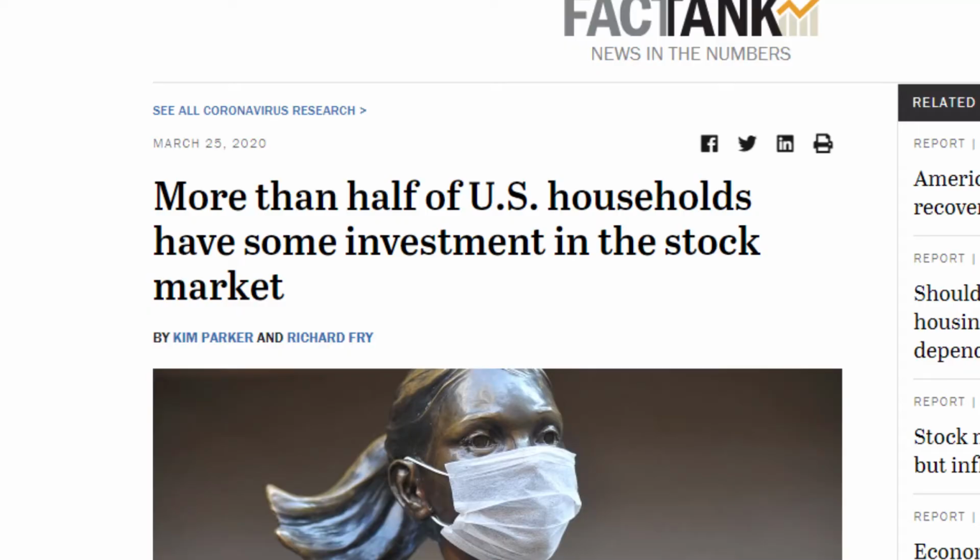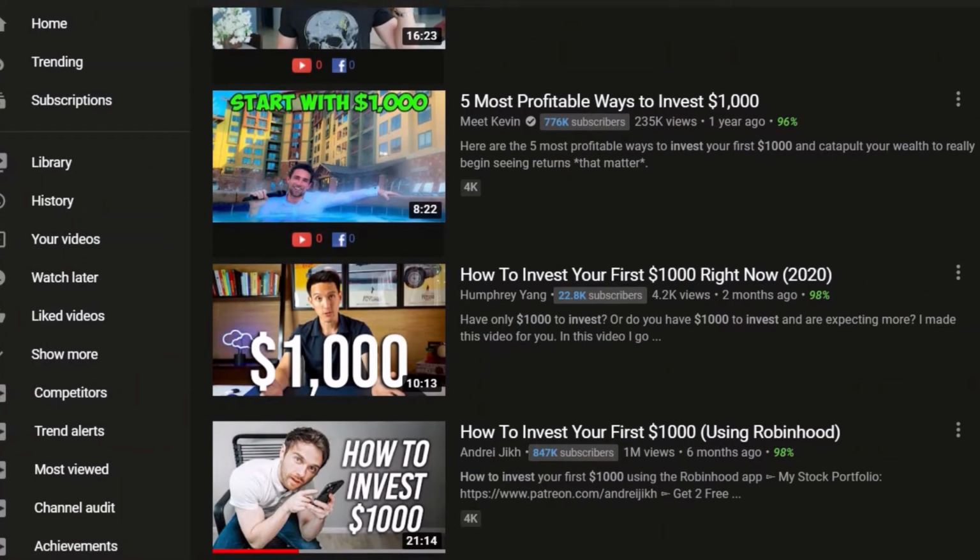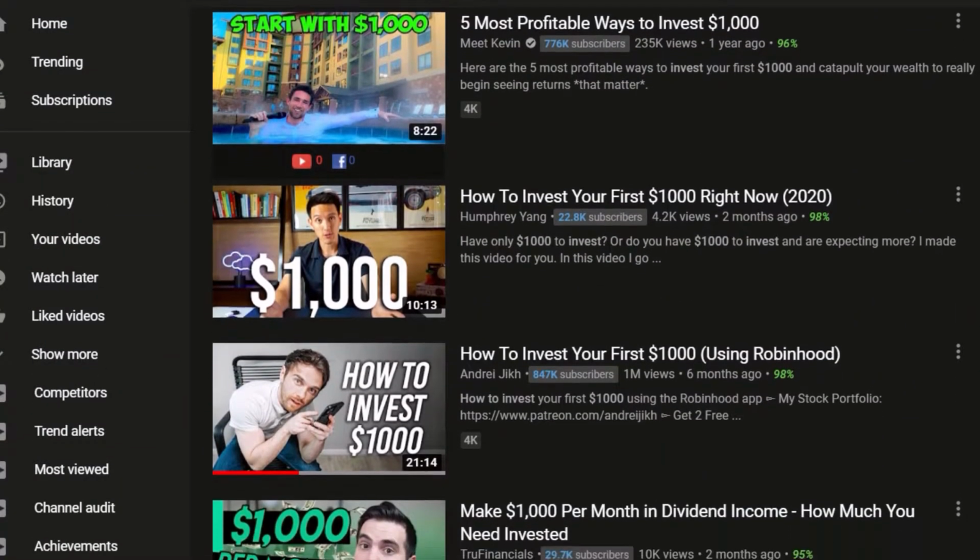And a lot of people are investing right now despite what's going on in the world. There's a lot of discounted stocks that people are trying to research and take advantage of. And a lot of people have been creating and growing their platforms at this point. Now, there's a lot of videos out there that talk about how to invest $1,000, maybe $5,000, and even $100. And $100 doesn't sound like a lot of money, as I've said before.